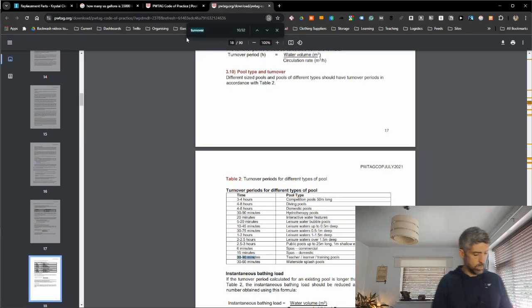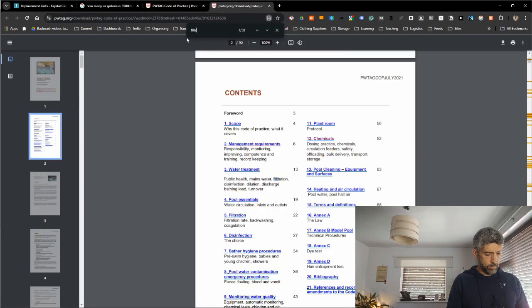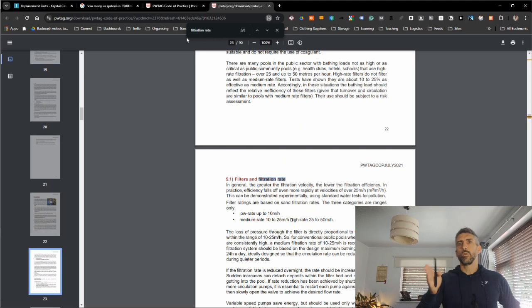So get rid of turnover and put filtration rate. Filters and filtration rate. Here you can see, in general, the greater the filtration velocity, the lower the filtration efficiency. So the higher the filtration rate, the worse. In practice, efficiency falls off even more rapidly at velocities over 25 cubic meters per square meter per hour. This can be demonstrated experimentally using standard water tests for pollution. Filter ratings are based on sand filtration rates. So the 3 categories are ranges only.